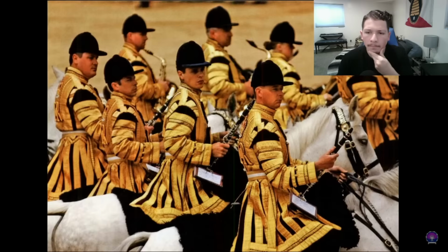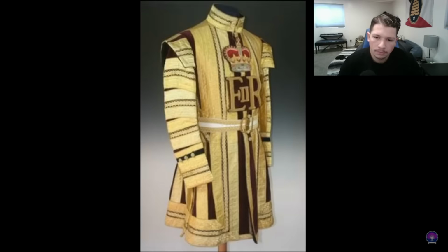And lastly, this brings us to the musicians, who, when compared to the troopers of either regiment, look dramatically different. This is, of course, mainly due to their brightly colored state coats. Now, these coats date back at the very latest to 1661 and have remained remarkably unchanged to this very day.